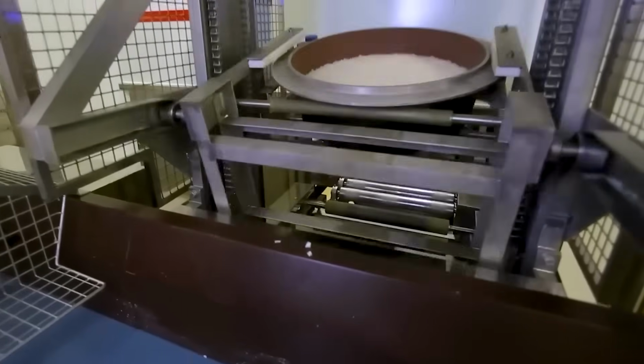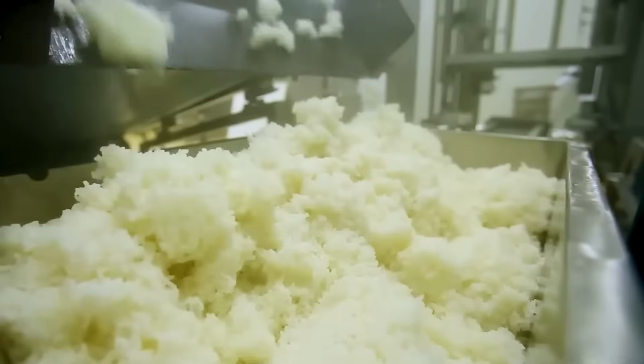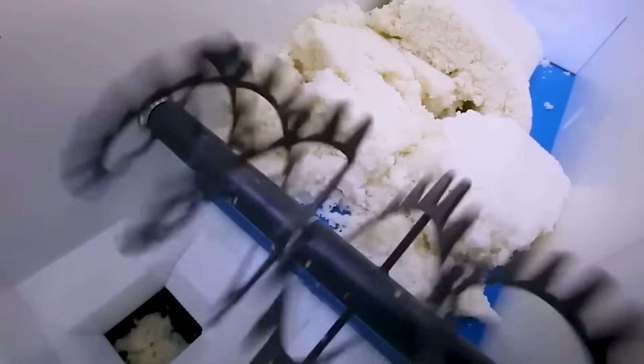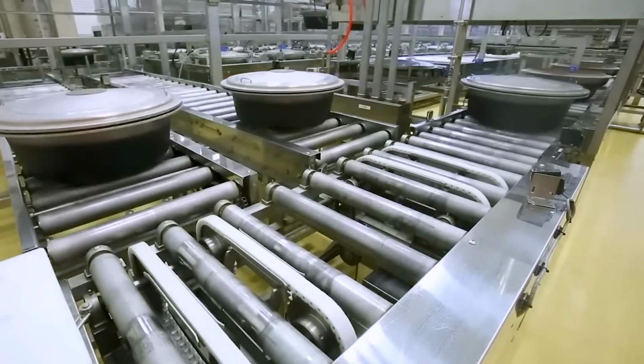A robotic arm snaps the steamer's lid into place, and then these steam cookers roll out, getting seals attached to each pot as they go. Precise temperatures keep things from going wrong, avoiding any overcooking or undercooking.